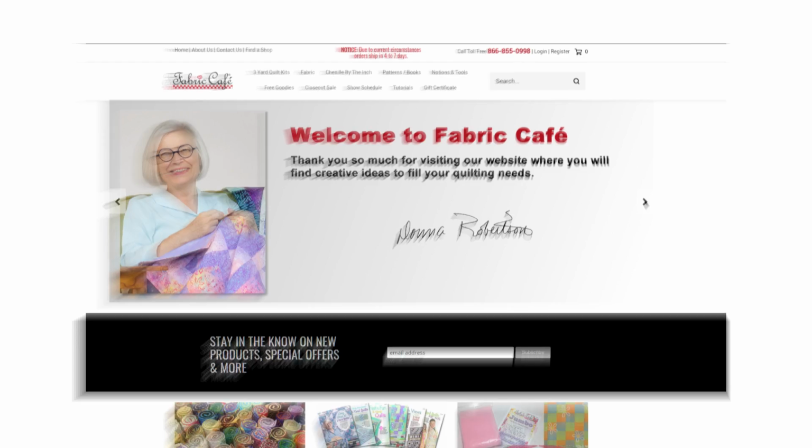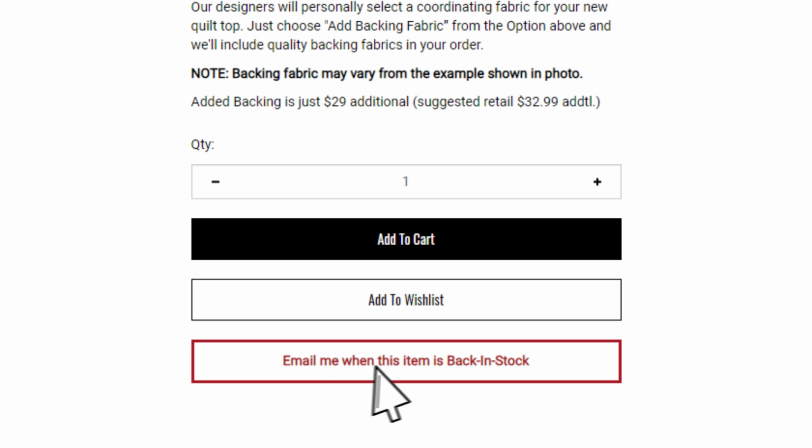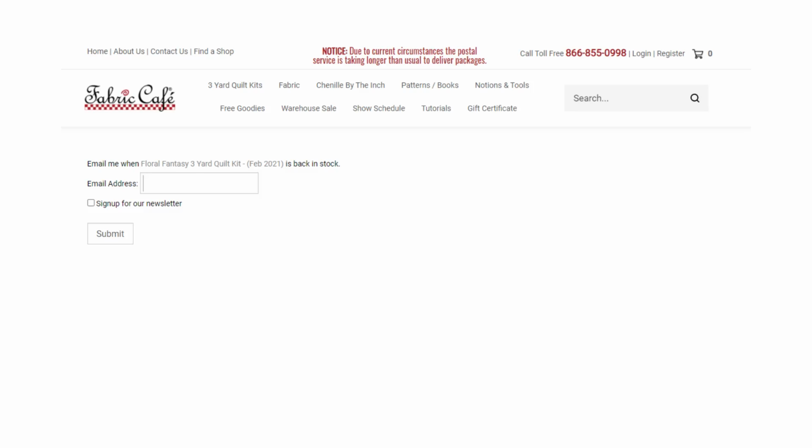So when you go to the website, you're going to see the words out of stock. Click on that kit, go inside, and once you're inside, scroll to the bottom and you'll see a button that says, email me when this is back in stock. So that will mean that as soon as the inventory is updated, you will receive an email and you can go over there and get that kit that you want.